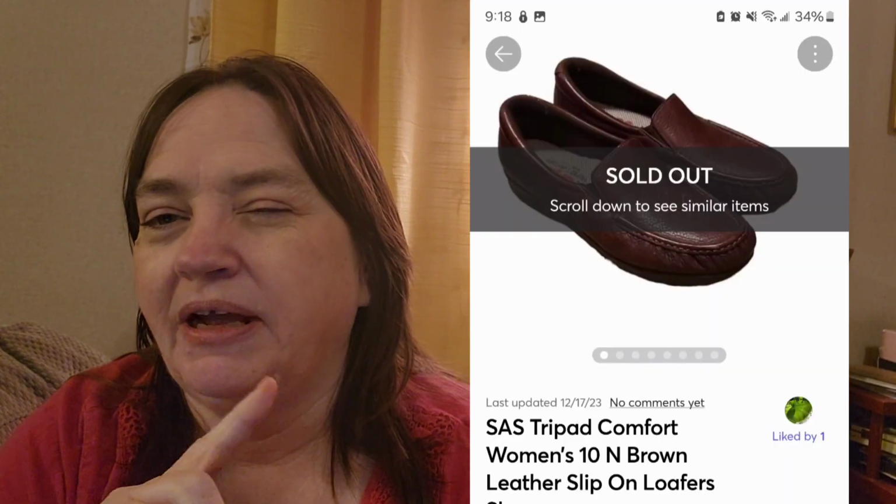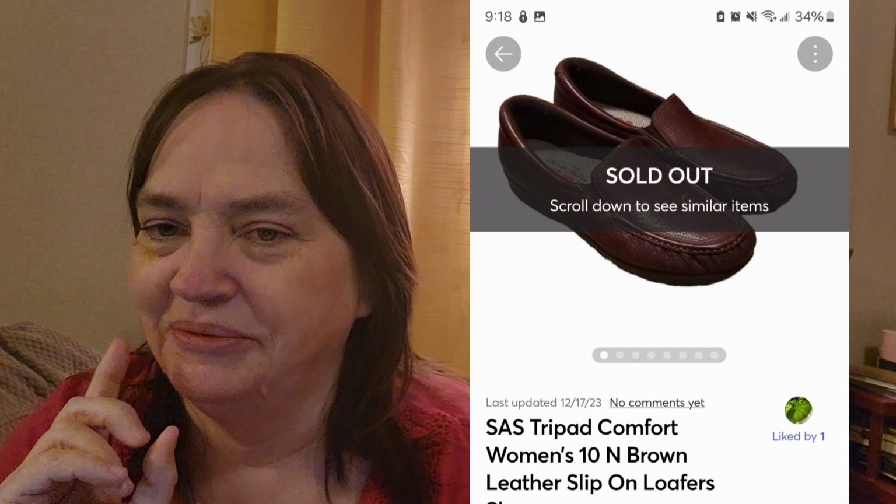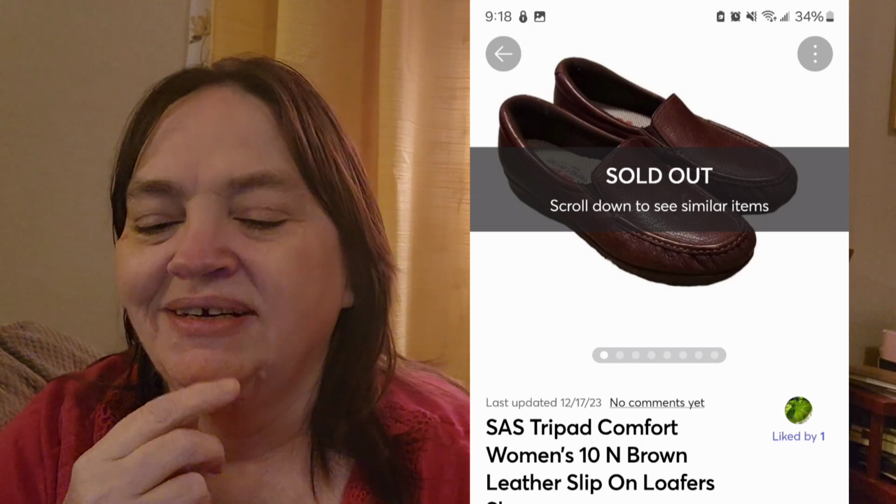Then I sold a pair of SAS. They were Tripad Comfort women's size 10. They had an N on them, so I'm thinking that meant narrow. I put that in the title. Brown leather slip-on loafer shoes. I sold these for $25. I bought these at my little local thrift store that I love going to. My cost of goods was $4.74.